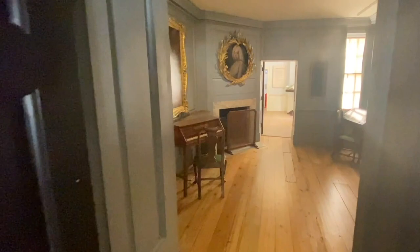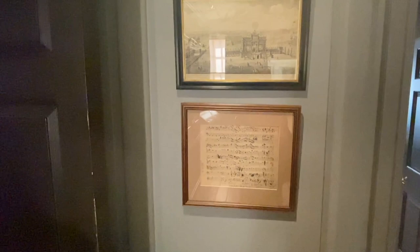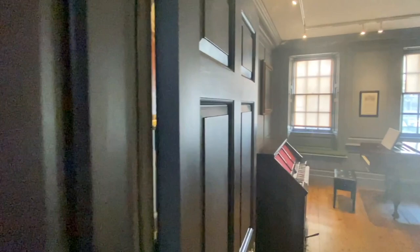So let's head out here. What I'm really excited about is the Hendrix Museum. So this is obviously some sheet of music of his. And I believe what we're heading into is Jimi Hendrix's bedroom. Now, as much as I love Handel, I'm here for Hendrix. Let's just take one look. Let's look at that beautiful room there. Oh my God, you guys, how amazing.